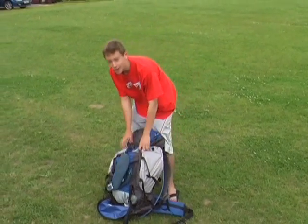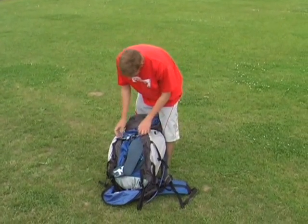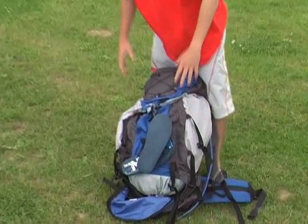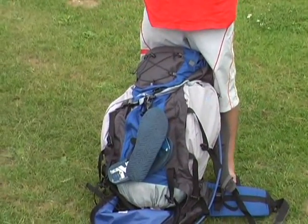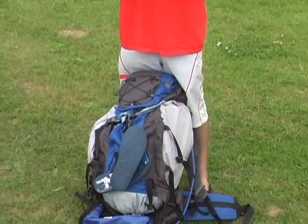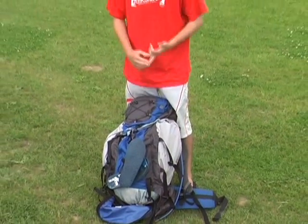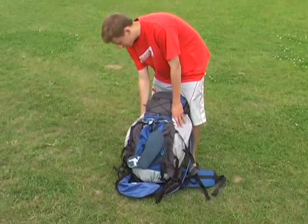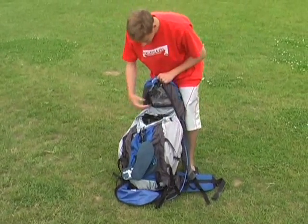Hi, I'm going to show you how to pack a bag for D of E. So on the outside you have your emergency kit, so what you'll need in a rush, like waterproof trousers, waterproof jacket. So you put that in the side, maybe put your drinks bottles in the side or inside on the top.